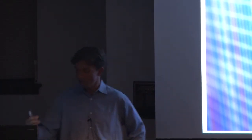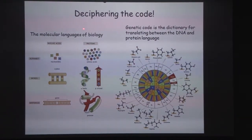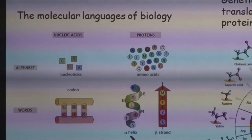That's the key message I want to get across. So here's a little more of an explanation of that concept. What I've been talking about is DNA. One way to think about DNA and proteins is in terms of languages. There are two languages of living things: the language of DNA, where NA stands for nucleic acids, and proteins.